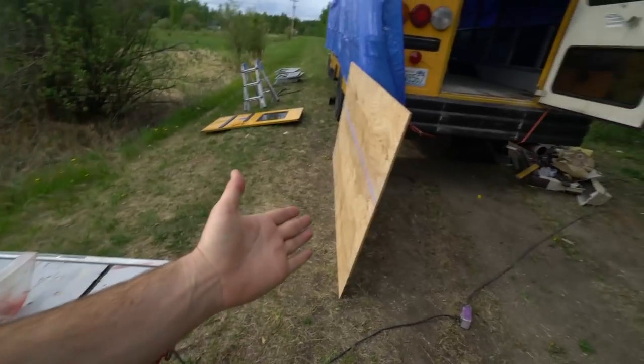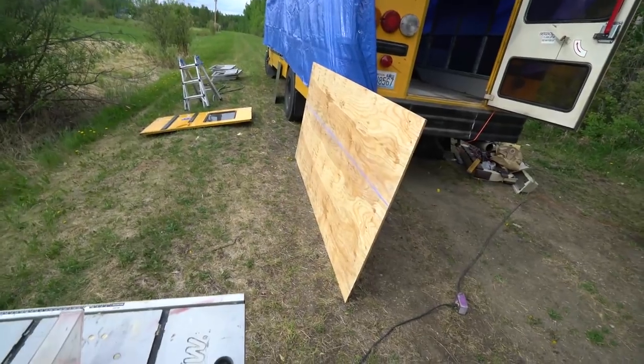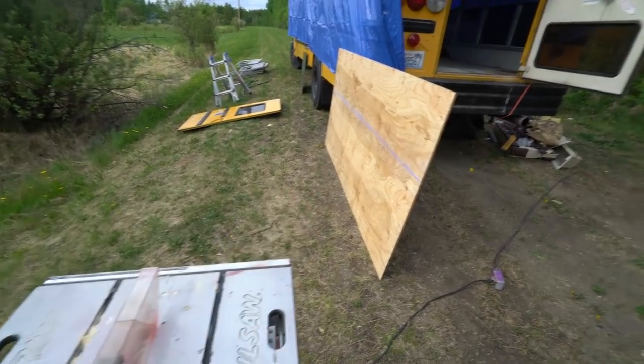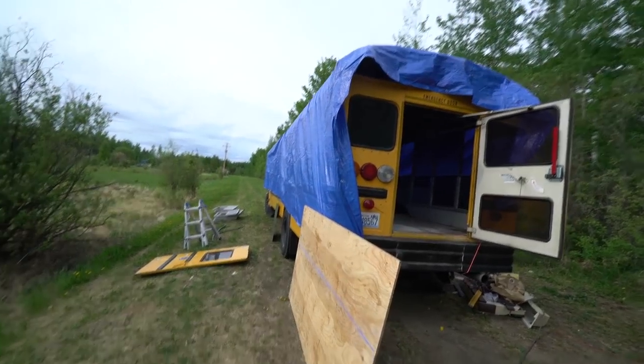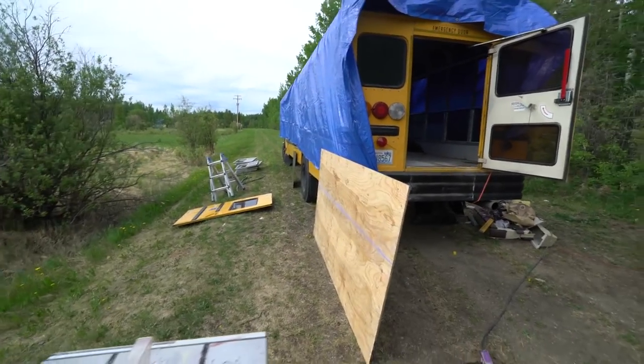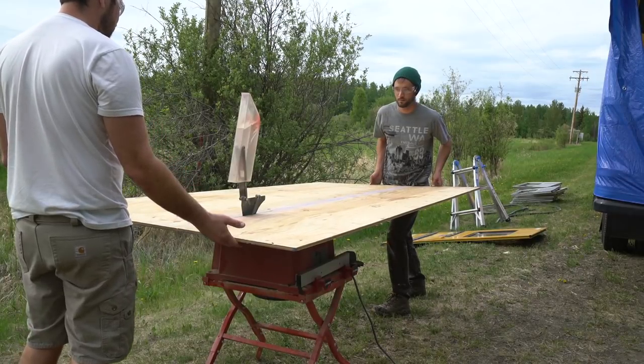Now, because we had a long day in town and it's gonna be raining rather shortly, we're just gonna go ahead and cut this here piece of plywood into three pieces. One, two, three. We're gonna need a fourth one. And then we'll save the rest of the wood for something else.